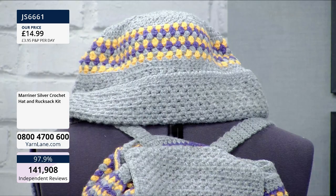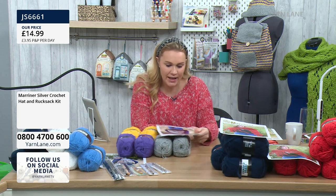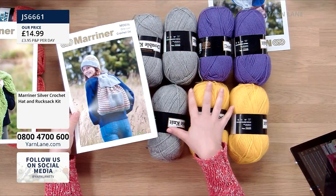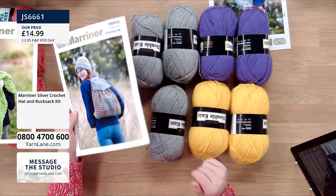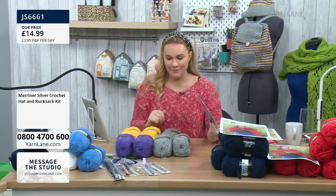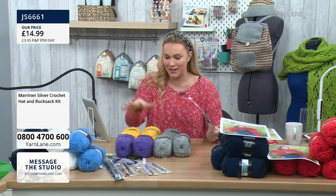Yeah, look, here's a really bad picture of the hat. There he is. It is a lovely hat though. It's just not on a head there, so you can't really see it. I should try it on really, shouldn't I? But all these colours are lovely. And so this is enough yarn to be able to do the bag and the hat. £14.99 for three of your double knit grey, two of your silver and two of your yellow.